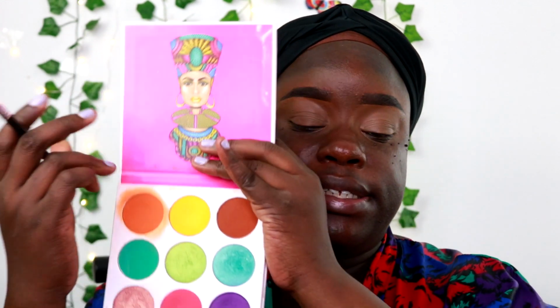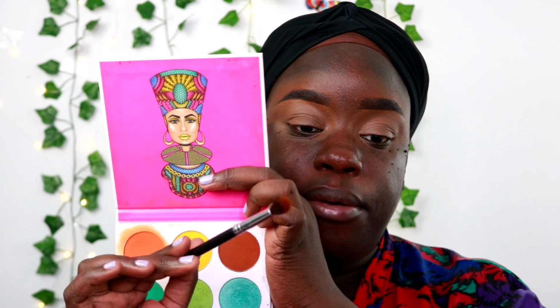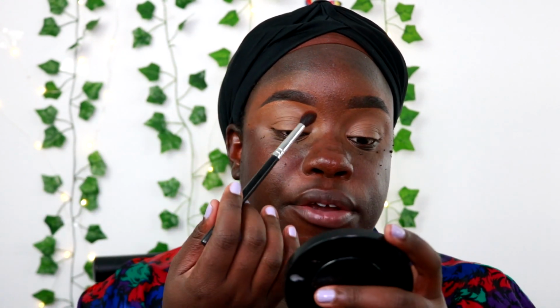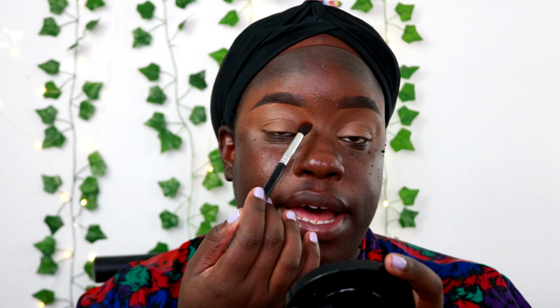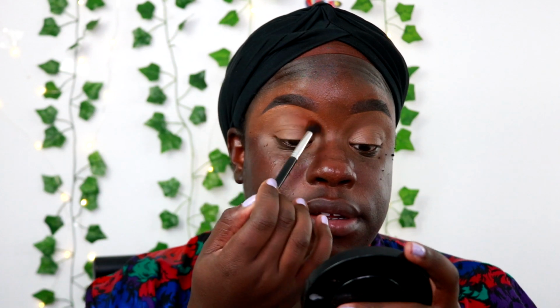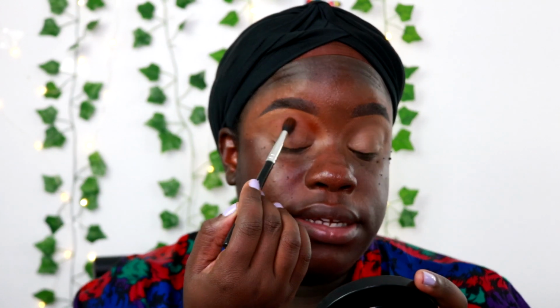The Zulu palette by Juvia's Place, I'm going to take the brown and I'm going to be using a nice fluffy brush, nothing too dense. I'm doing fluffy just so we can disperse the product. So the fluffier the brush, the more dispersed the product will be on your eye. So I'm gonna tap the excess, and I'm gonna focus this right in my crease area. I like to start on the inner portion of my eye and buff it out, but you know, that's just what I like to do. So I'm gonna go ahead, nice and soft.